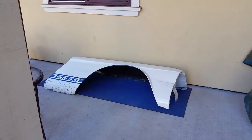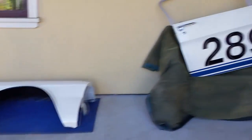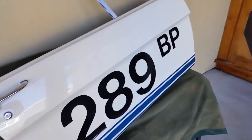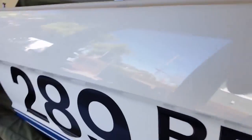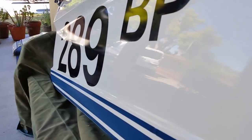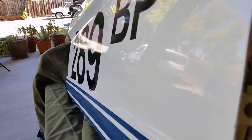This Mustang GT350 hit pretty hard. Let's check it out. The damage on this panel was right in the middle of the door. So right here was that really strong crease.